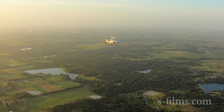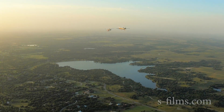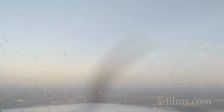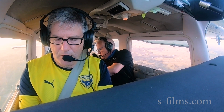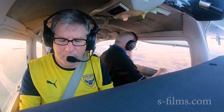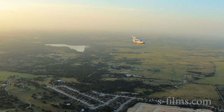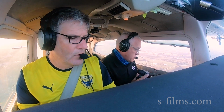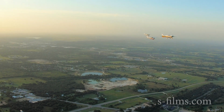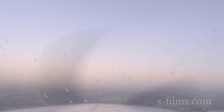Traffic 6 miles, 12 o'clock. Where's our traffic now? Traffic is 6 miles, 12 o'clock, 100 feet below. We're looking. Looks like he's turning to go into Mineral Wells. Traffic descending, no factor. Now he's climbing. We're going to do a slight left turn. Traffic in sight.